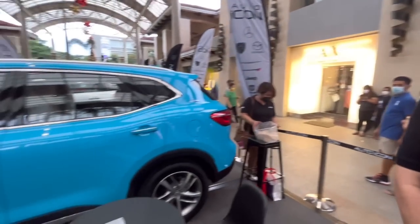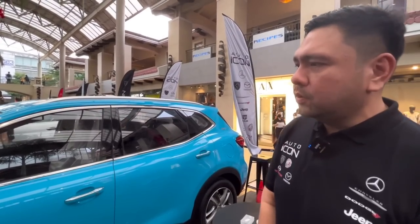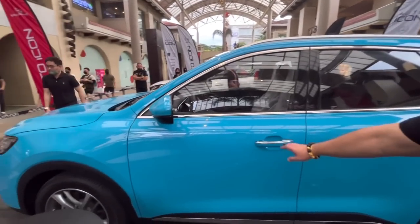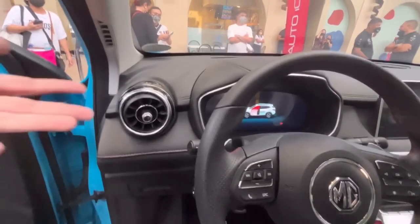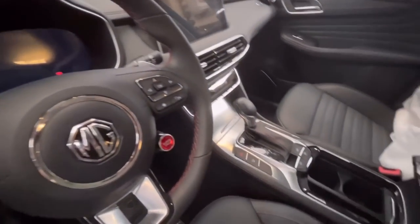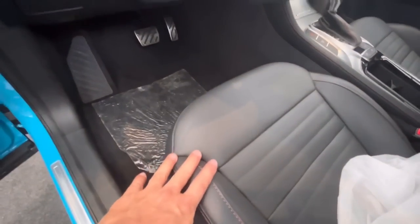From American, let's now go to the Chinese brand. All right, sir. What kind of car is this? This one is the 2022 Morris Garage HS. Okay. So, you can also put your phone or your mobile gadgets there. For it's also Apple ready. Ayun. And these are all leather, no? Yes, it's all leather.